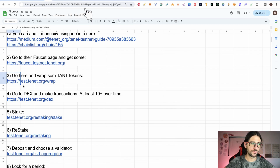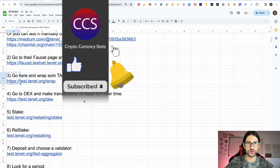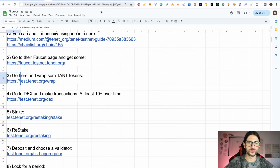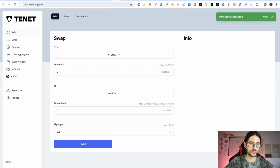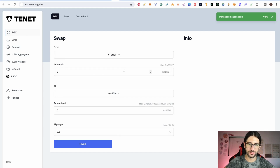Now we go to step 4, which is go to the DEX and make transactions. Do at least more than 10 transactions over time. You don't need to do all those transactions at once, but do it over a couple of days. So go to the testnet and the part of the DEX. Here you are in the DEX part, so we can swap some, for example, wrapped Tenet.